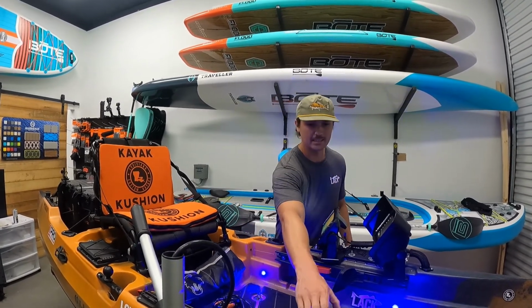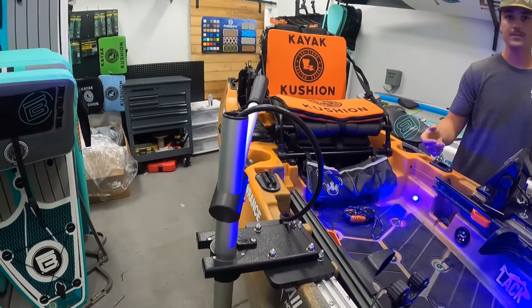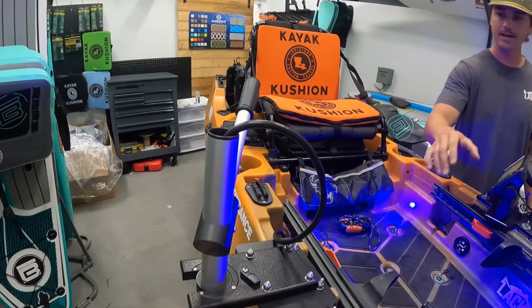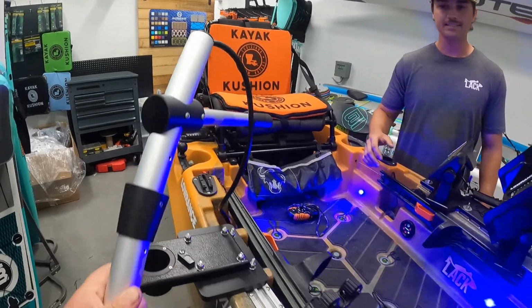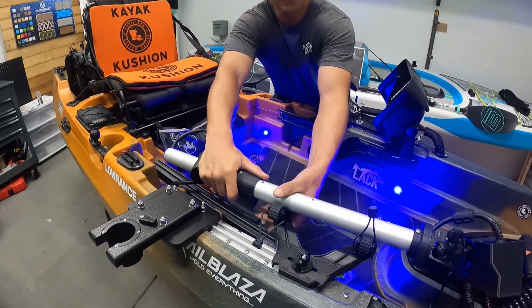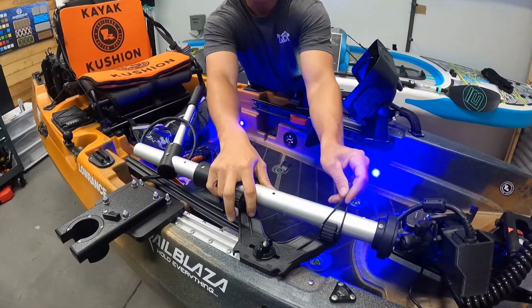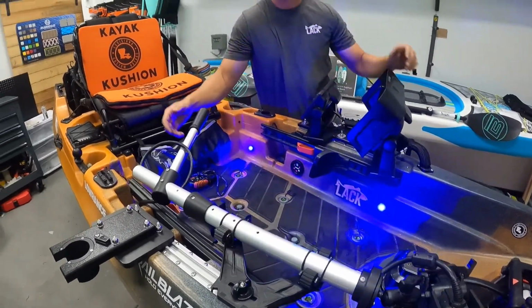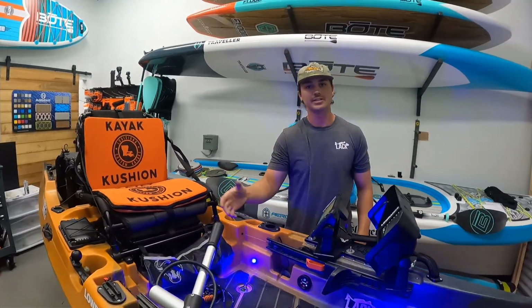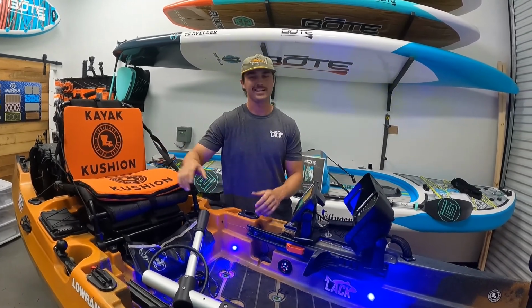Also, we've got a Yak Attack double header, so when we are traveling, we can store the pole right here. Very easy to disconnect. Set it right in there. Keep our transducer inside the boat so it's protected. We've also got a cover on it. And also, if you're on the water and you get into some grass, you don't want to have your transducer in the water, you can pull it in there and angle the handle out. That way it's not all up in your way.